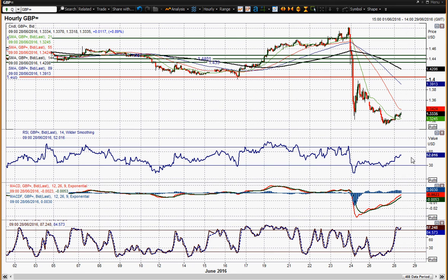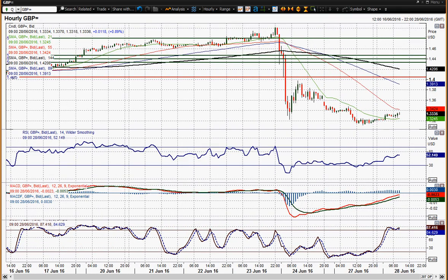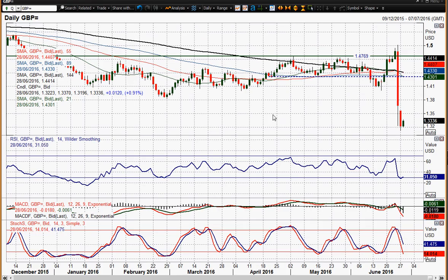So you'd say the chances are the selling pressure is likely to resume at some stage today, if not very soon. I think that we will get a retest of the lows, and I think there's going to be further weakness in cable in due course.